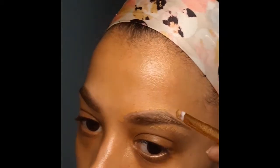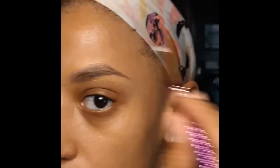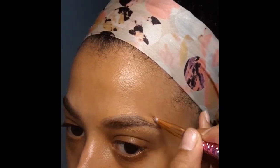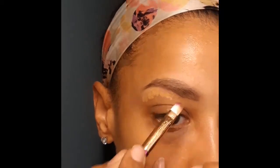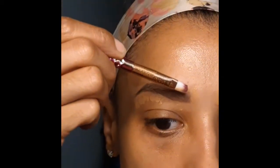I did not put any primer on my face yet for the rest of my face because I might not do my whole face. So now, as you can see, I put that down. As you can see, this concealer blends really well with my natural color, and that's why I'm choosing to use it on the top. So bam, concealed. All right, now let's go to this side. Press it down here right quick a little bit, and then now just go over the top.